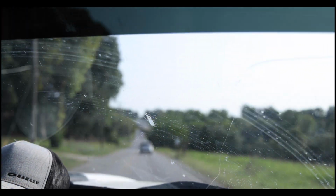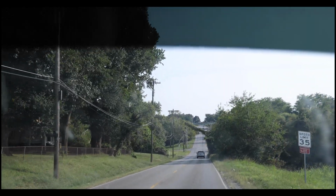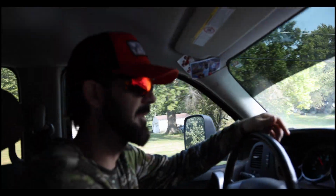We're off. Our first deer hunt of the year. Funny to say that on September 13th.